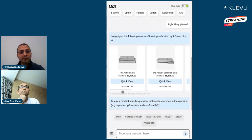There's also an option for more like this. We will see an example of this a bit later. But this is basically to facilitate a case where an assistant has shown you something, you liked something, and then you said, hey, but do you have other examples, or sorry, other products which are similar to this one?